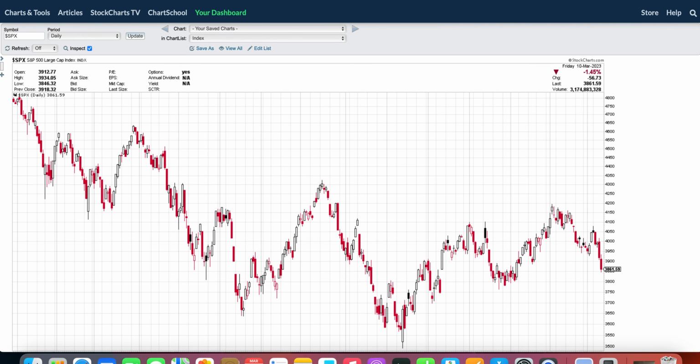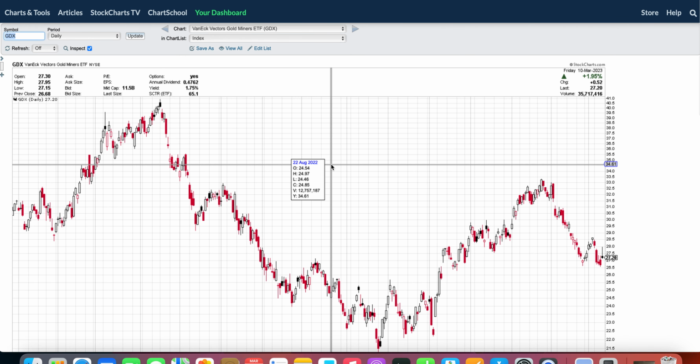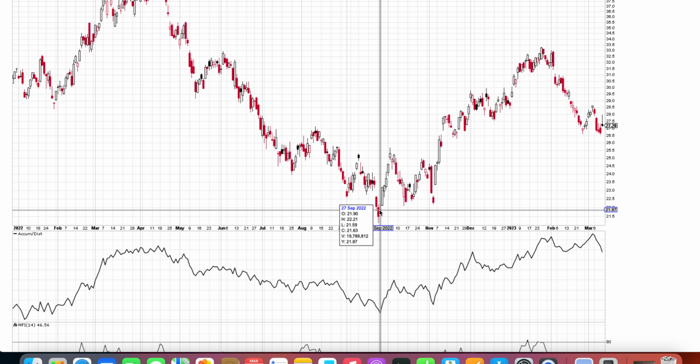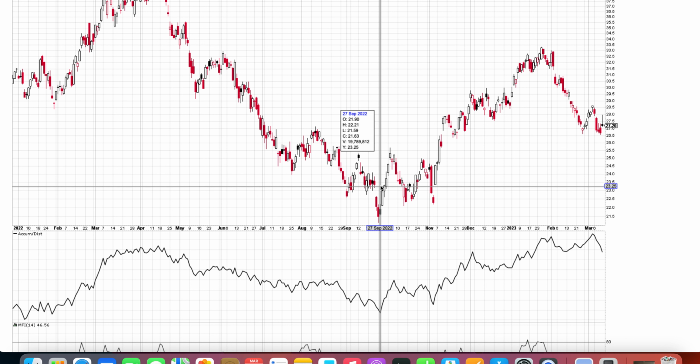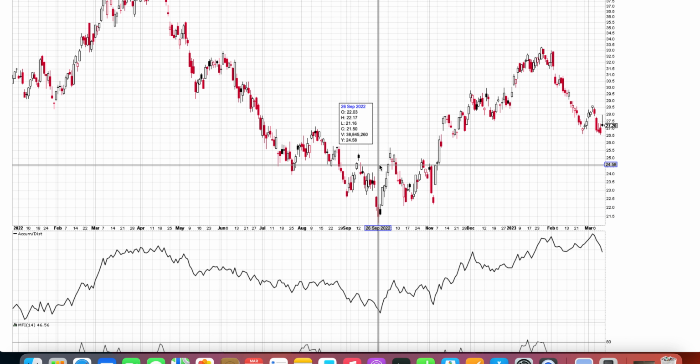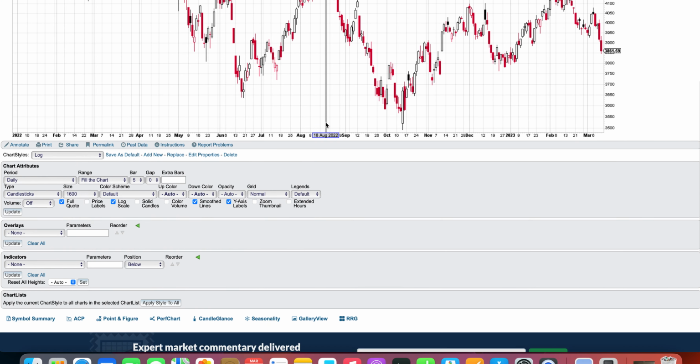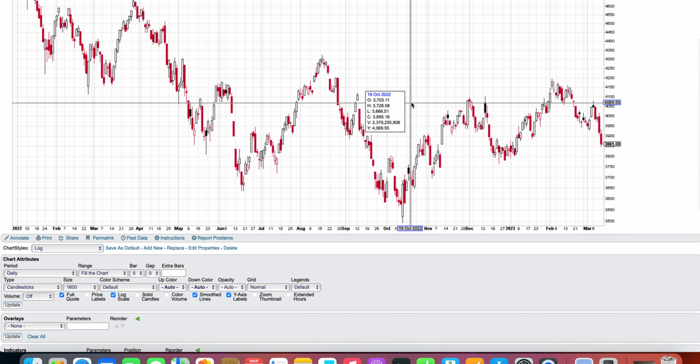And I could show you right here in GDX, right here on 27th of September, the market was in the red and this bad boy was in the green, and the market really bottomed at that time, 27th of September. Let's see what happened on the 27th of September.